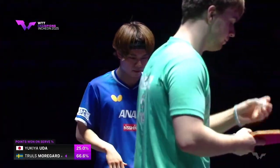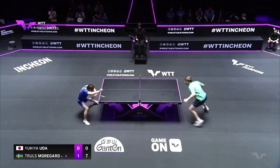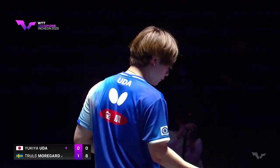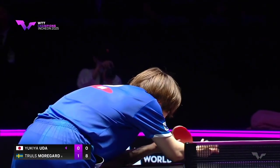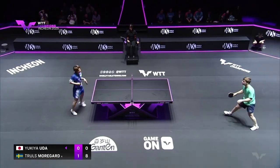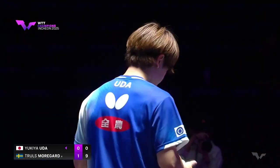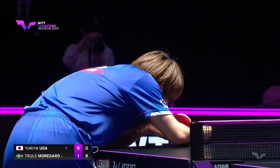Serve success here: 2/3 to Truls Moregard, 1/4 to Yukiya Uda. That's a pretty significant difference out here. Scoreboard supports it. Love 8. And he was ready with the chop block waiting. Uda's gonna have to find some answers here, whether it's a long bottle challenge serve. Love 9. I thought this serve did well, but Truls keeping it awkward, keeping it in between positions there.